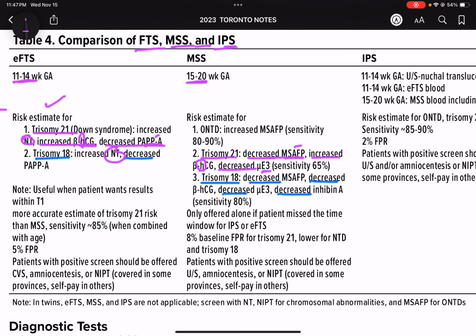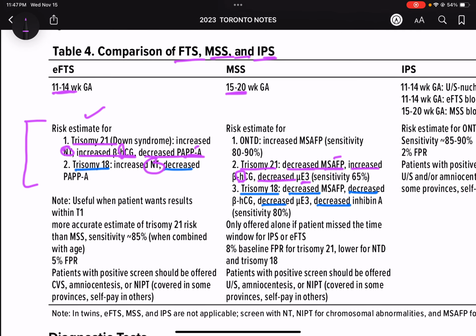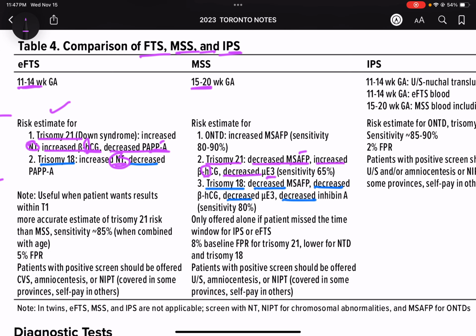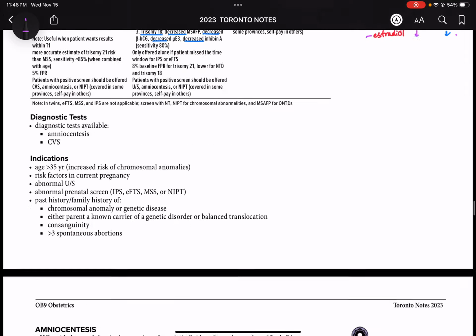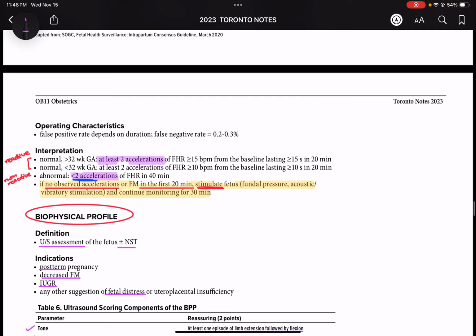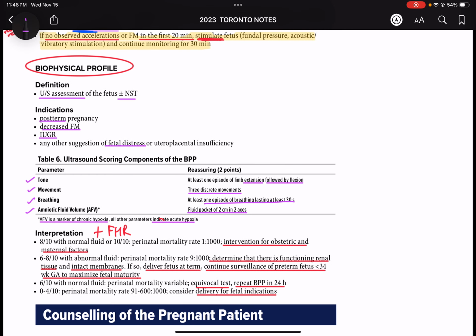I just confirmed it. Other than that, trisomy 18, which is Edwards, of course nuchal translucency would be increased, but everything else, which is marked by blue, is decreased: decreased PAPP-A, decreased maternal serum alpha-fetoprotein, decreased beta HCG, decreased estradiol, and decreased inhibin A. So that was a quick mnemonic to remember it. Okay, moving forward, talking about biophysical profile.